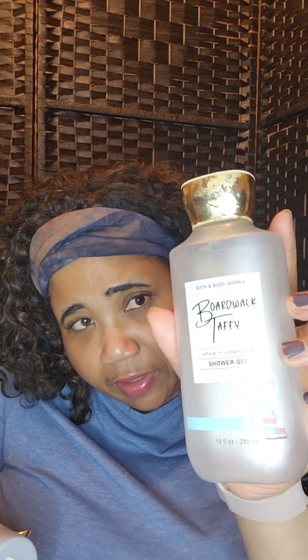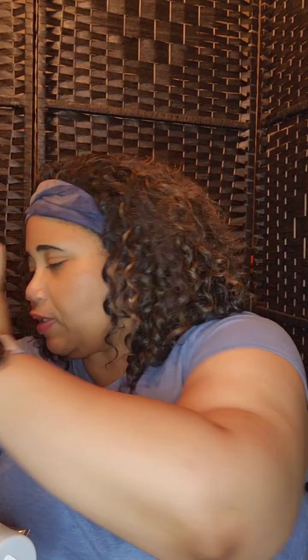But with that, I got the Boardwalk Taffy shower gel that I had emptied out, and whipped strawberry type of smell. Love it, love it, love it. And yes, I will repurchase that. The next item I got was the blueberry sugar pancakes, and yeah, smells like blueberry pancakes with a little sugar on there. And I really don't like blueberries too much, but this was good. And will I repurchase that?